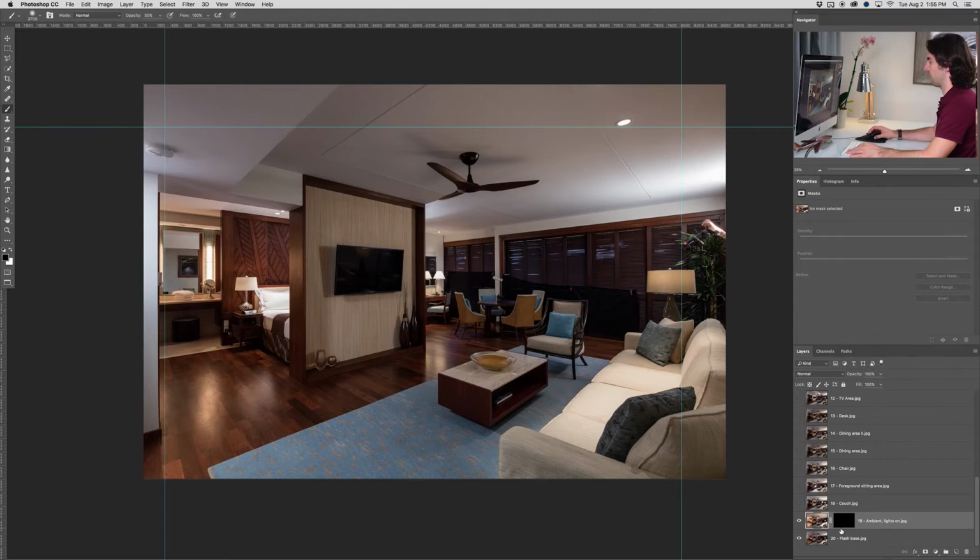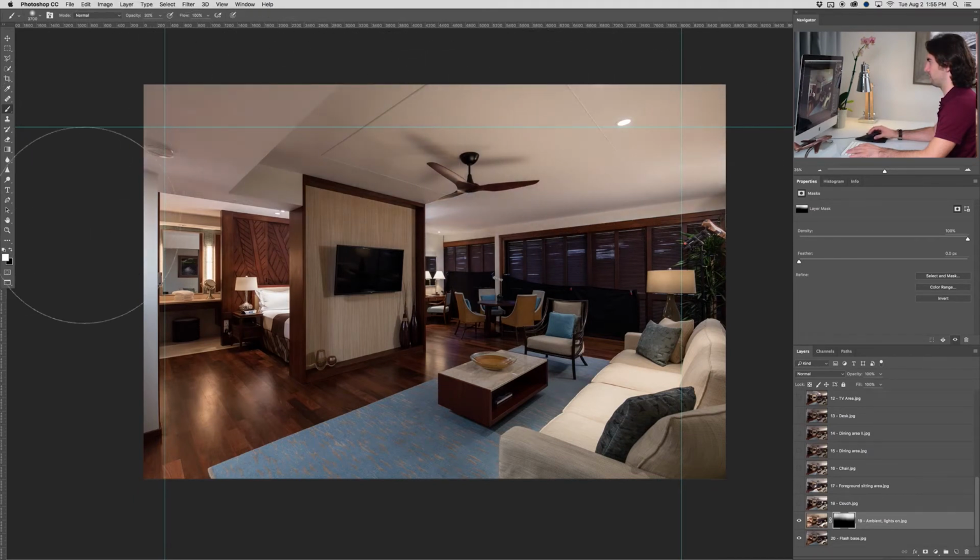I'm going to Alt-click to add a layer mask filled with black. And I'm just going to blend these together so that I can hide those flash hotspots on the ceiling. I can get rid of some of this weird funky color cast. So I'm going to take a big soft brush with my opacity at 30%, and I'm just going to start painting in that ambient layer to cover the tracks here of our flash.